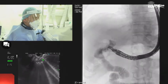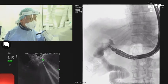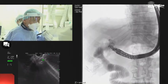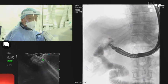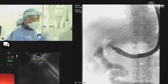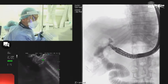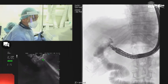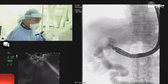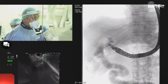Okay, so buscopan was injected. So for this patient, you can see we're not distending very well. For this patient, you already tried the enteroscopy, right? But failed. Yeah, I really tried. I couldn't reach the lumen. So we'll see if we could distend the small bowel or not.